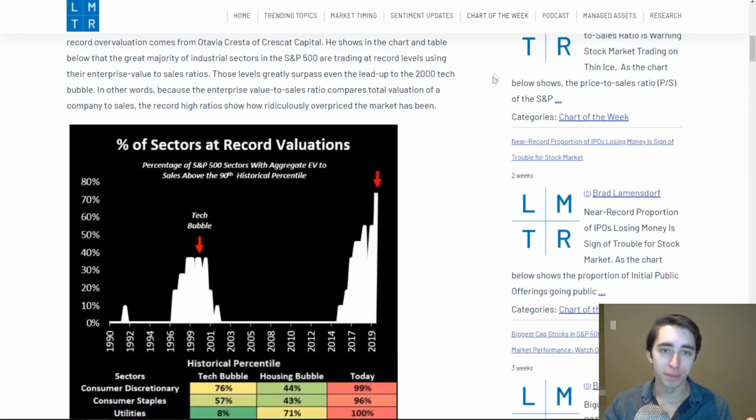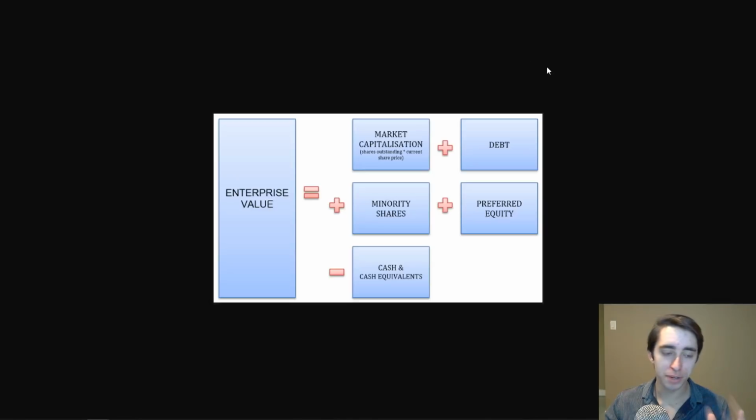So what gives? What really is this? Well, let's first understand the enterprise value. The enterprise value is determined by taking market capitalization, adding the debt on the books, minority shares, and also preferred equity. So this is adding that additional valuation for the company, and then subtracting cash and cash equivalents. So, general basic accounting in this case, coming to a value for enterprise value.